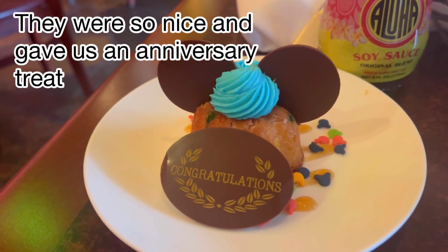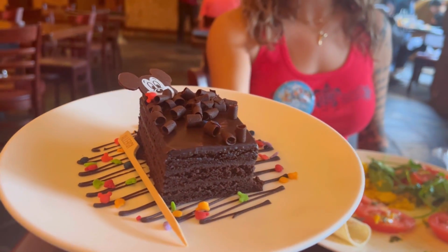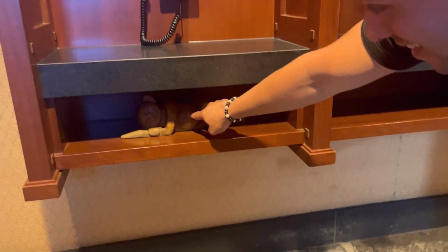Aww, thank you. Yummy. It's nice and cool. It's like a cold mousse cake. Boom, found one sleeping.